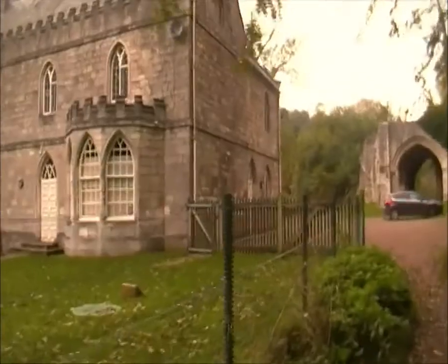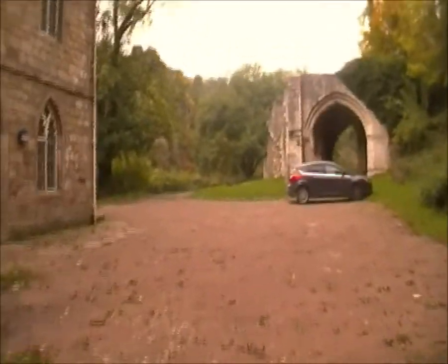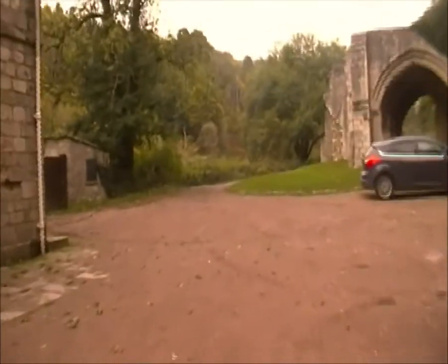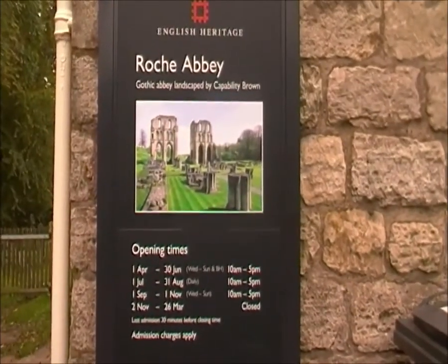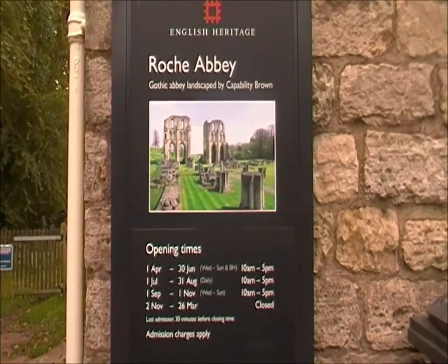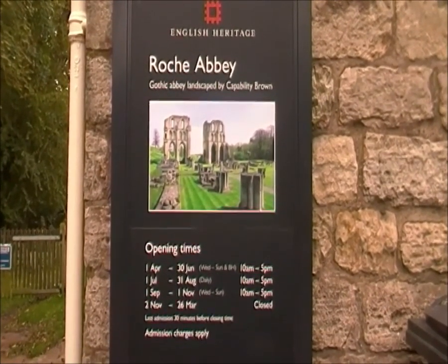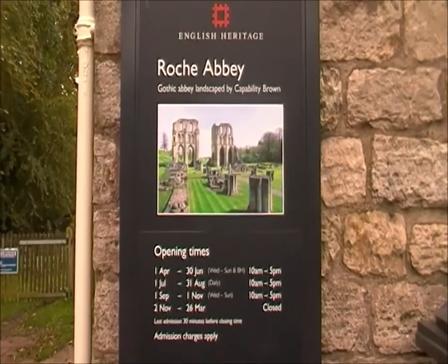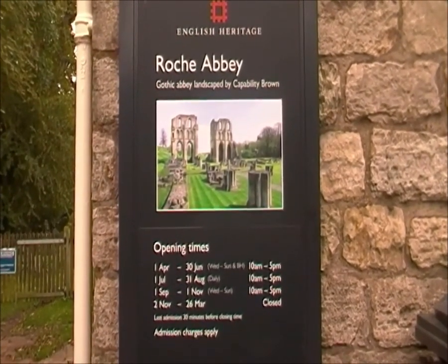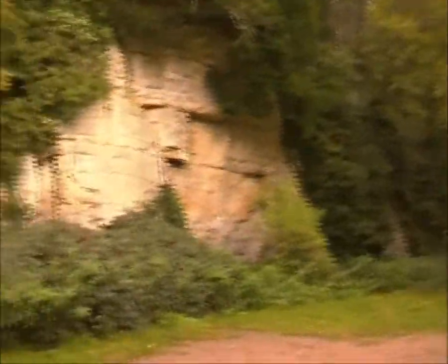I think it's English Heritage, I'll tell you in a minute, who actually runs this, but it's still owned by a family. I think they rent it off the family and let people around it. So I'll show you the information on the board. Yeah, it's English Heritage. It's all your details. It's closed from 2nd of November, it says. We've not even got to 2nd of November. It's only open so many days a week at the moment, Wednesday to Sunday. But even then, you have to pre-book, so it's not great, is it?